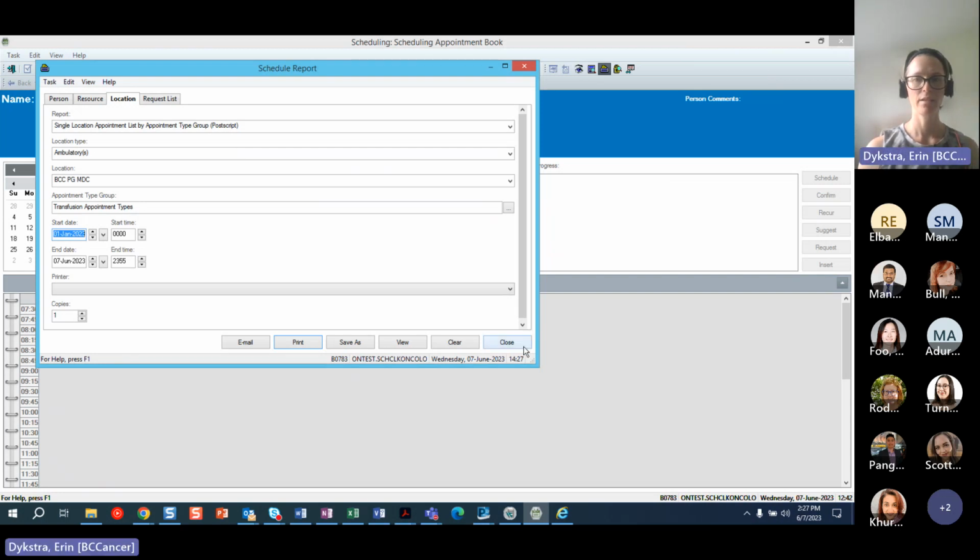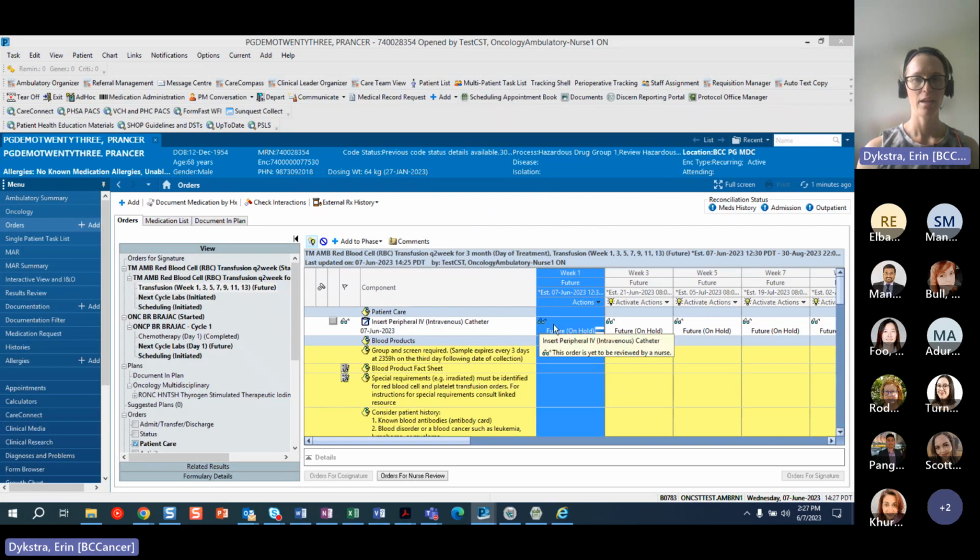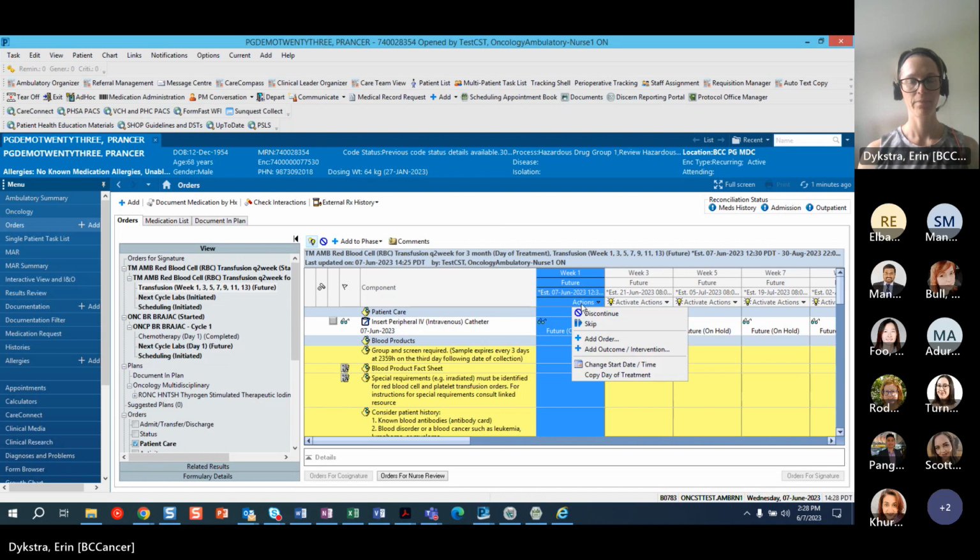All right, going to close that now. Now we're going to fast forward to the day of. The patient has come in and is ready for their transfusion, and the nurse simply needs to activate that day of treatment now. It looks like, what did I do?